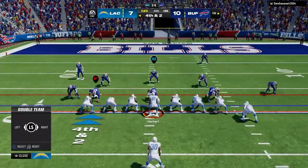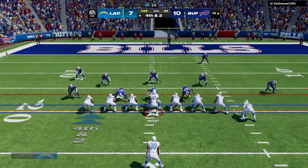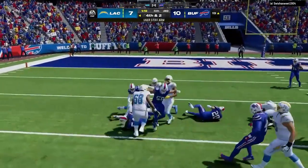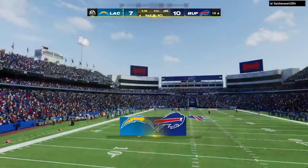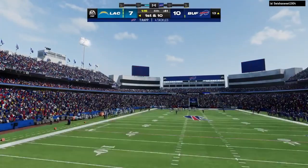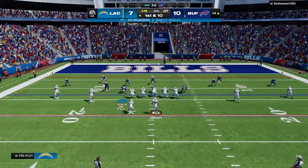Fourth and 2. They'll run for it with Eckler. And he's brought down, but not before picking up the first with a very effective stiff arm. Now the Bills will use the second of their timeouts, and they'll be disappointed to have to burn one there after giving up the first down.